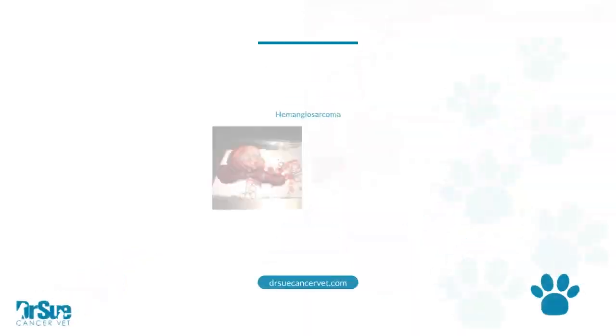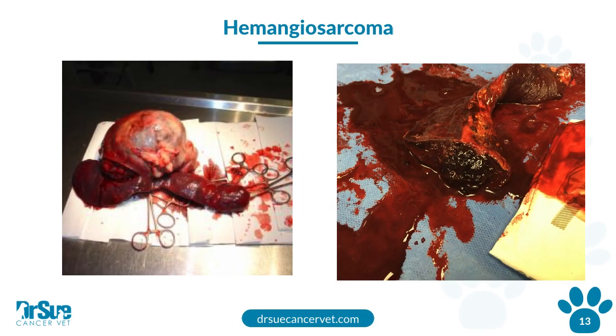But it's when they have a big dramatic rupture of that splenic mass and they're bleeding so much that they can't absorb it that quickly, that's when they're going to need to go to the doctor, to the veterinarian, and often it's on emergency, and then things get really accelerated quite quickly.